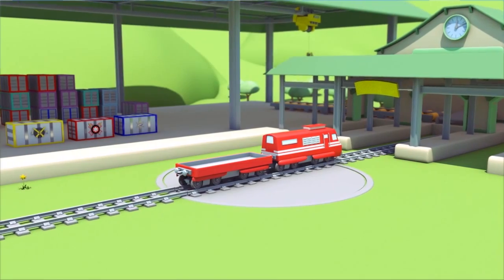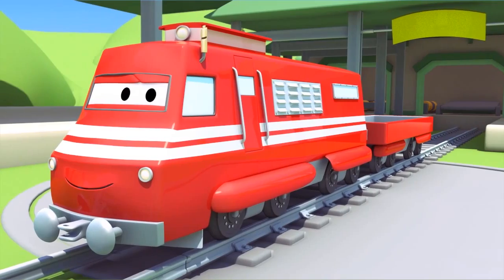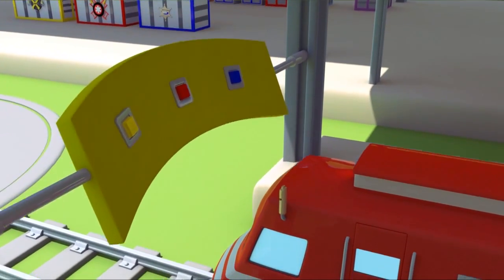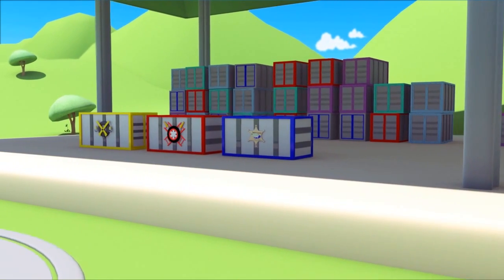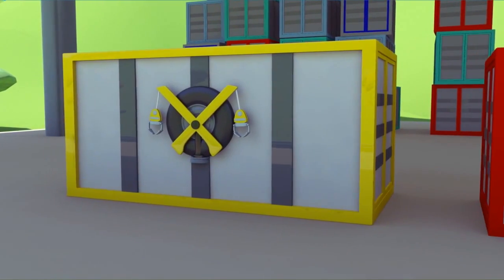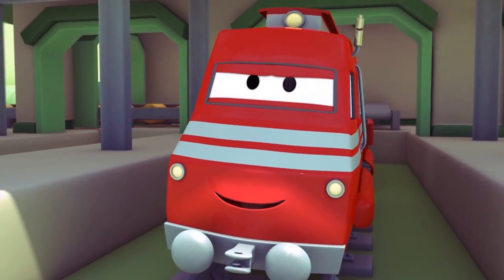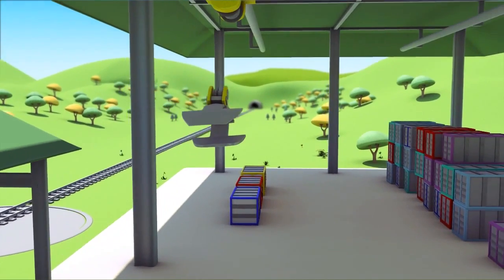Quick, Troy. Let's build a new vehicle to save Susie. Look at these containers, Troy. They hold the pieces to build a new vehicle. Which vehicle can carry Susie? A crane? A fire truck? A helicopter? Great idea! A helicopter will be able to carry Susie.